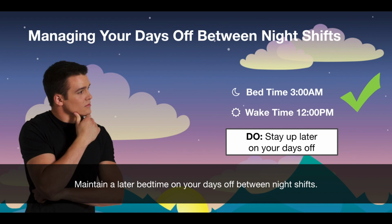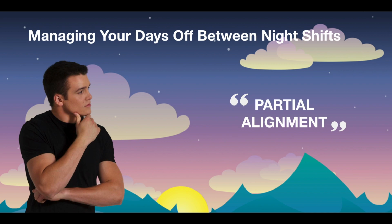You don't necessarily have to stay up until 7 a.m. on your days off. It is actually enough to stay up until 3 a.m. and sleep until 12 noon the next day to keep your circadian rhythm shifted to the later sleep phase. It is also referred to as maintaining a state of partial alignment.